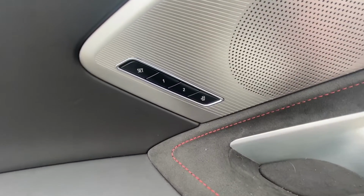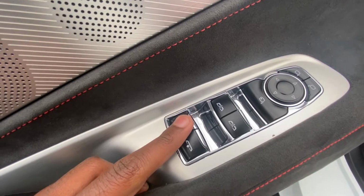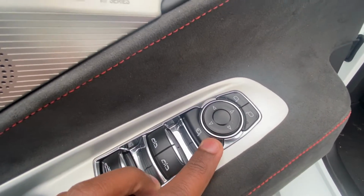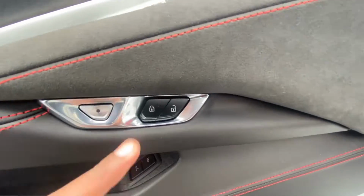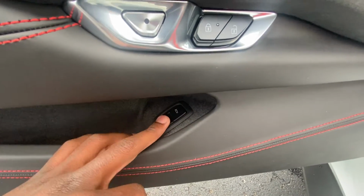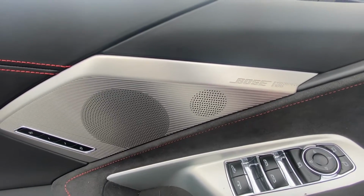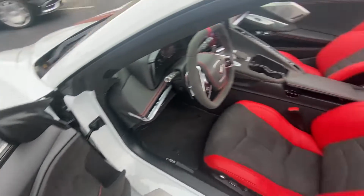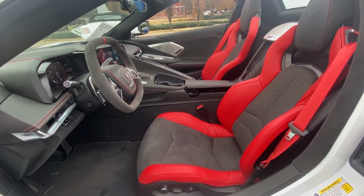And here we have the controls for our memory seats, power windows, and then we can also control our top here and then our rear window here. Power folding mirrors and our power mirror controls there. Power door locks. And then we can open our rear trunk and front trunk by hitting these two buttons here. And of course, we get a Bose Performance Series sound system. And there's our power driver seat with power lumbar support.